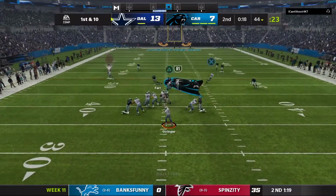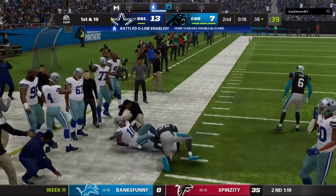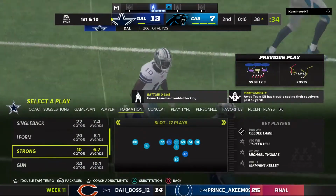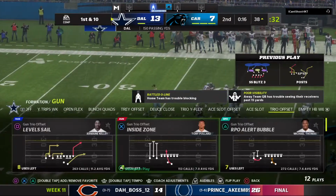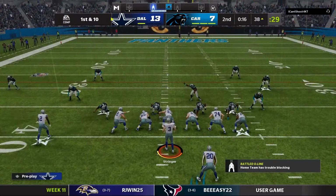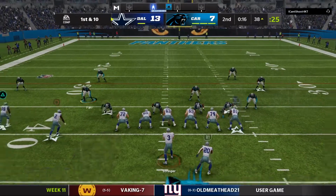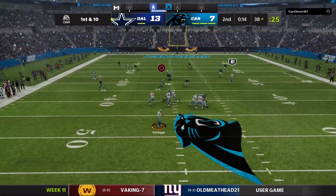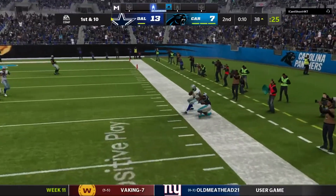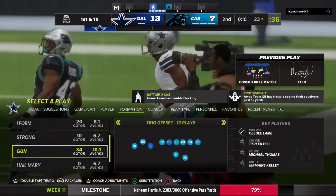On 1st and 10, Stringer, and he'll get this into the hands of Hill, complete. And he's going to be out of bounds, but not before he takes it inside the 40. It's a game of matchups, and that's why you take your receivers and move them around a bunch, especially your best guys. And when they work out of the slot, you often hear the coaches talk about how great it is because it gives you a two-way go. You can break out or you can break in. That makes it hard to defend. To the right side and complete to Thomas, and he takes this just a few yards shy of the red zone before going out.